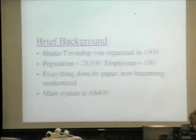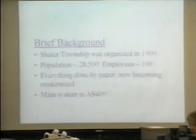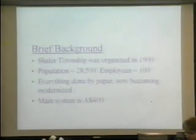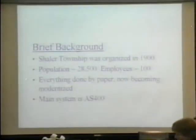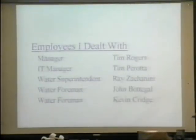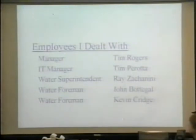Everything up until about a year ago has been done by paper, and now it's becoming modernized by computer systems. The main system is an AS400, but I was not dealing with that. I was dealing with other things. The regular IT person was doing stuff with the AS400. Employees that I dealt with: the manager, Tim Rogers; the IT manager, Tim Parada; and the water management, which I'll get into later while I was involved with them.